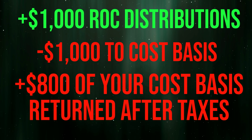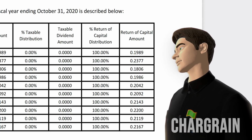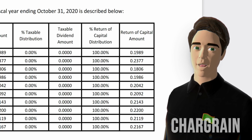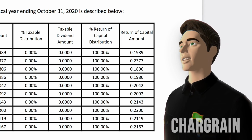And by the way, it gets worse. If you put those two together, over 10 years, you've actually only come out with $800 in distributions, $800 in true income, because you lost so much from your cost basis. This, of course, is assuming that the share price of QYLD stays the same.